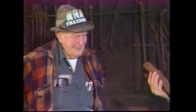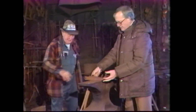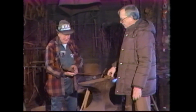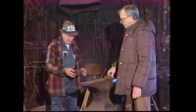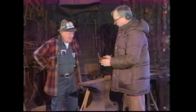What about this thing? There's a hook on the end of here. How did they use this? Well, they went on the back end of a sleigh runner, and going uphill, it'd ordinarily be flopped up this way so it wouldn't be dragging, but if they're going uphill and wanted to rest their horses, they'd flop it down, and this would dig into the ground or ice and hold the sled, so the horses didn't have to hold it. Did you work on things like this yourself? Yes.